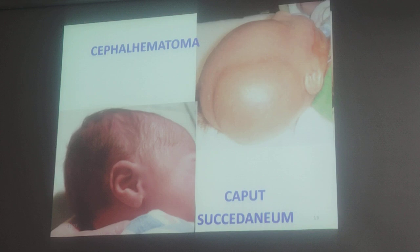You can see on the upper right, you can see a sharp outline of the swelling along the suture line. So that is cephalhematoma. In contrast, in the lower left, you can see there is a generalized swelling just behind the vertex. Generalized, that's caput succedaneum. And what is the difference between these two?